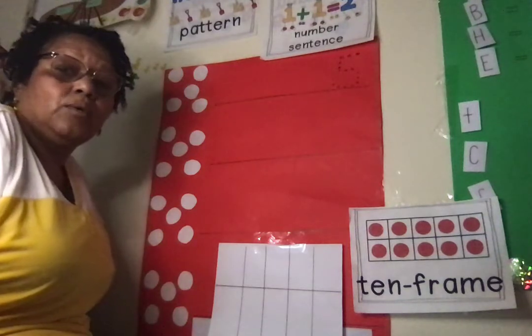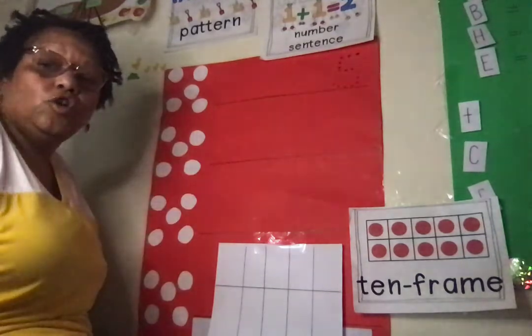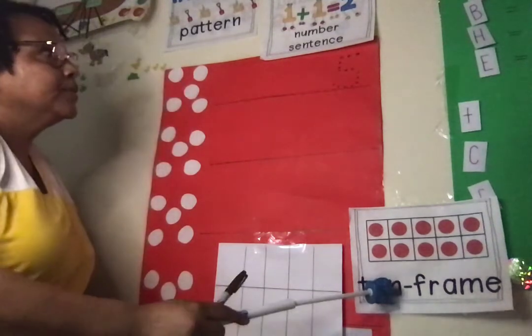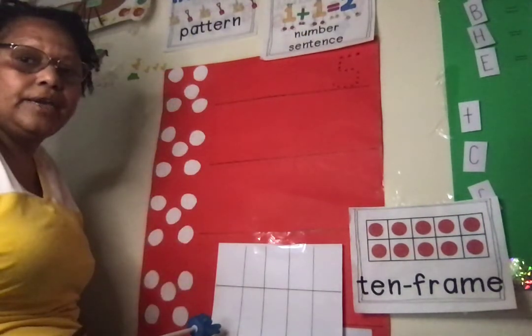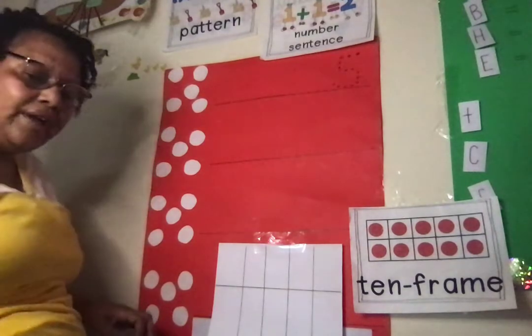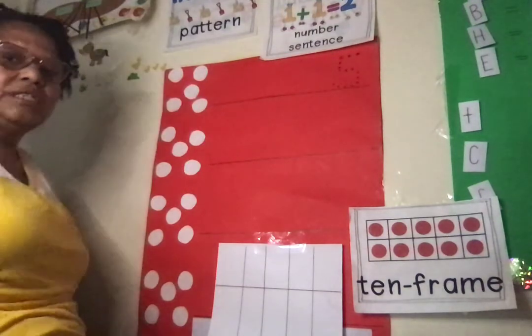Friends, today we're going to be talking about the number 5. I sent home a lot of handouts, one with a 10 frame and a bunch of posters with vocabulary words that we need when we're learning about math. So today, before we start, I have a fun song for us. Remember 5 Little Monkeys? Want to sing it with me?